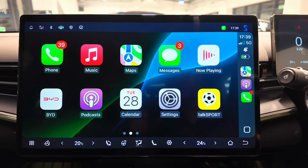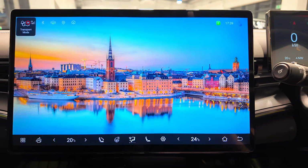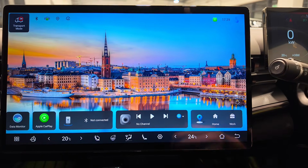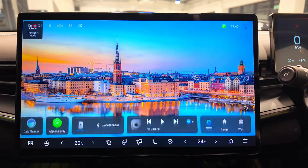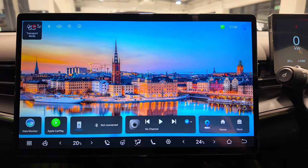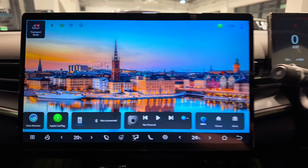To get back to the BYD system, there's 2 options. You can press this house down here, or you can press the BYD logo there. Think of it as 2 systems. You've either got your Apple or your Android Auto, or you've got the BYD system. So Apple CarPlay, Android Auto, BYD system. So that's how you just click between the 2. But you'll soon get used to what you do and don't use, and from there it'll be very easy to operate.